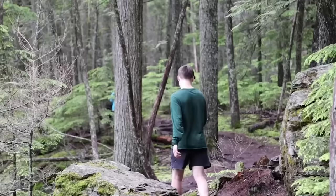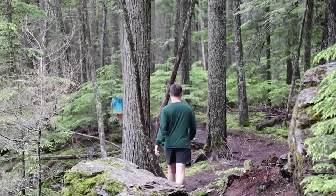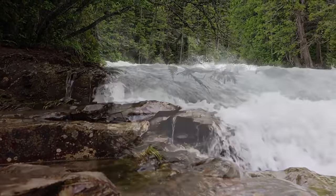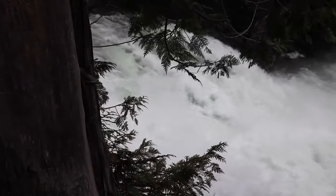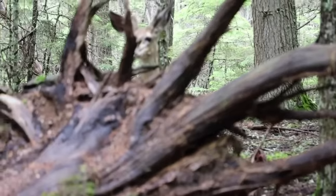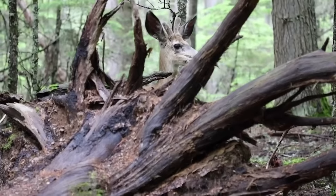If you're looking for an easy hike close to the entrance, just to warm up your legs and get a taste for the amazing beauty Glacier has to offer, you might enjoy Upper McDonald Creek Trail. You might even get to see a little wildlife because it's so abundant in Glacier.